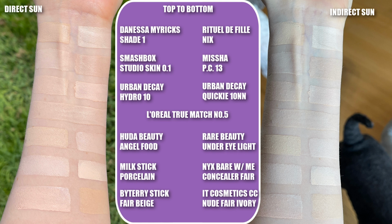Now it's time for the wear test. So we're doing a wear test today with the L'Oreal True Match Super Blendable Foundation in the shade N0.5. It's a neutral light. I've already gone through my skincare routine and prepped my skin for makeup. If you want to see what I put on or what my skincare routine is, click up here and I'll put a link to my most recent skincare video. I did exfoliate last night and I did use my shower mask this morning, so my skin is in as optimal condition as it possibly can be for a wear test. I am going to start by using the Danessa Myricks Prism FX Hydrating Lotion as my primer.